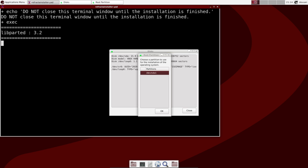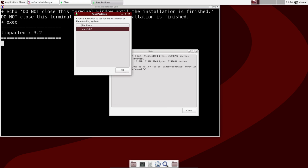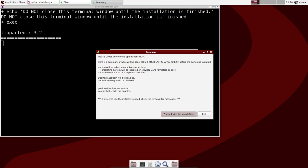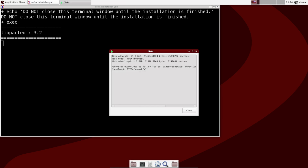So that wasn't too bad. It's kind of annoying that you have to do this, that it doesn't just have something inside of the installer here, but, you know, makes it a little bit less accessible. Okay. Please close any application running. Okay, proceed with the installation.